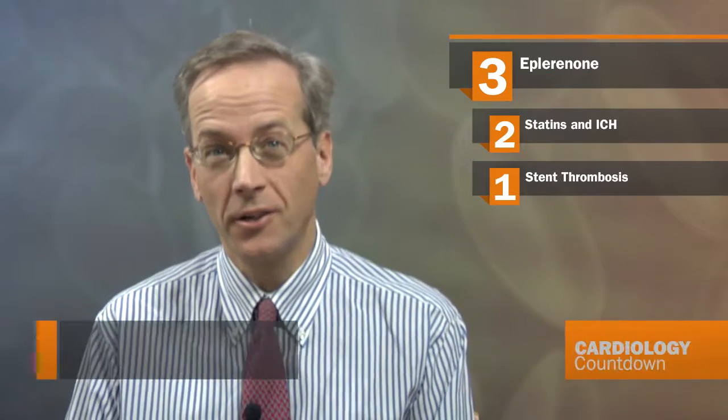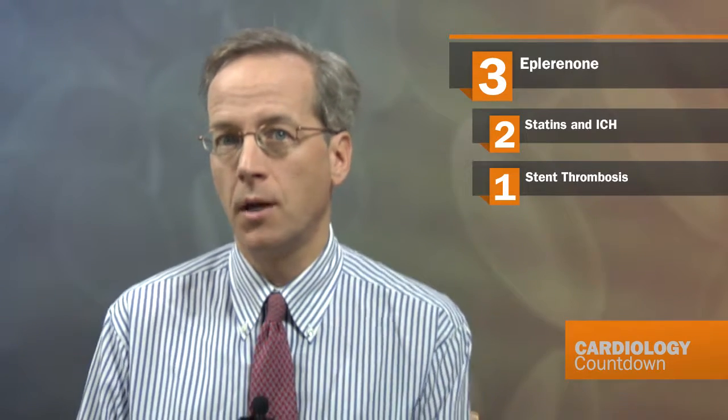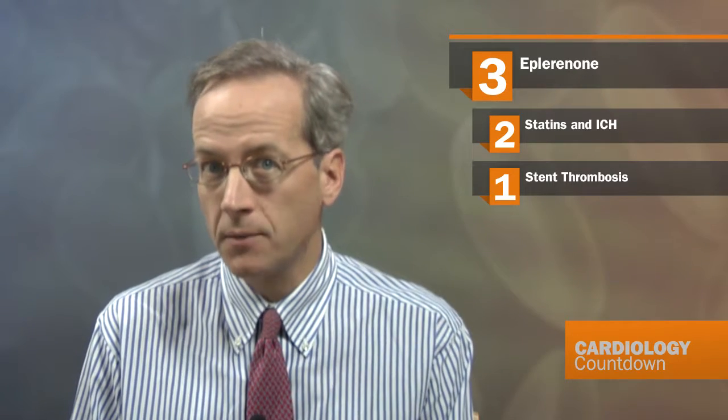Beginning this week's Cardiology Countdown is a paper published in JACC that looks at the potential mechanism of benefit of eplerenone, the aldosterone blockade agent used in heart failure. This was a study looking in the Ephesus trial at patients with LV dysfunction post-MI, where the benefit was linked to the diuretic effect and the potassium sparing effect.